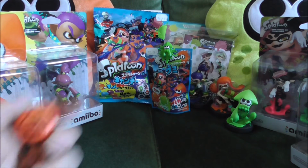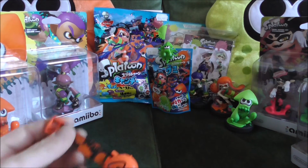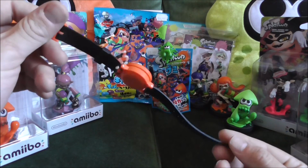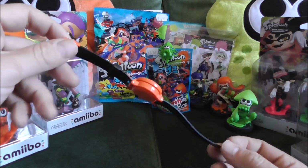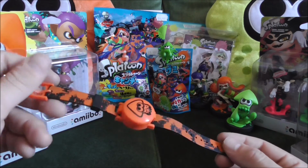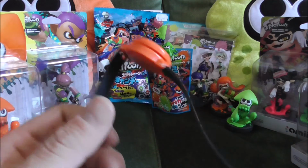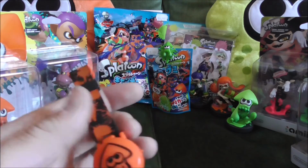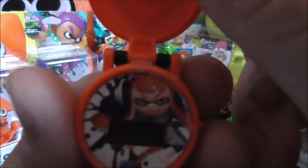Okay, and then the final one, and it's not exactly the best, so I don't know why I saved it till last, but similar to the little squid there, is from these Gashapon machines, and this is a Splatoon watch. Now, I remember looking at these, I was going to say in a magazine, but I'm pretty sure Nintendo magazines in the UK ceased to exist by then. I'm pretty sure I saw these online, and it's just your generic, pretty cheap watch, but it's a pretty cool collectible, and it's got a little icon on the face, which, of course, flips up.